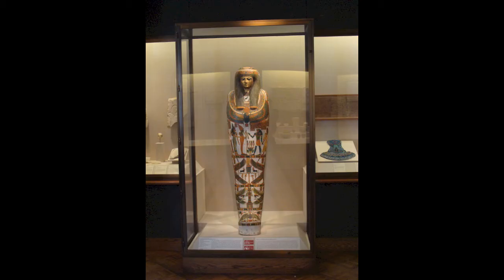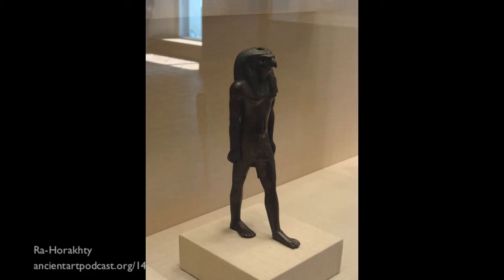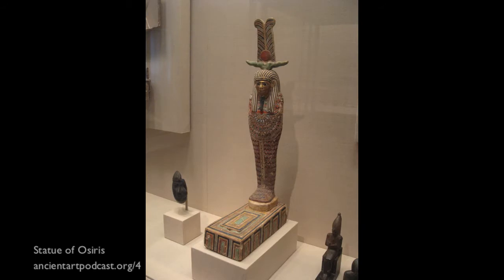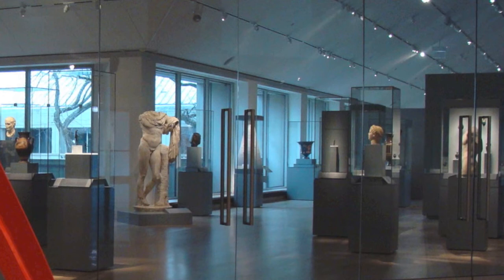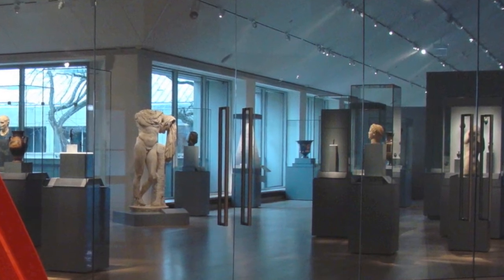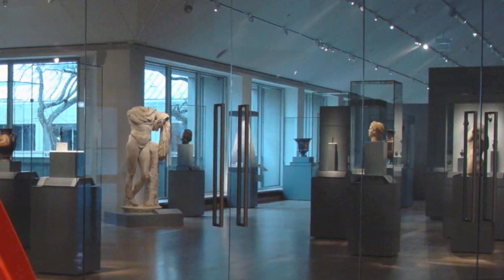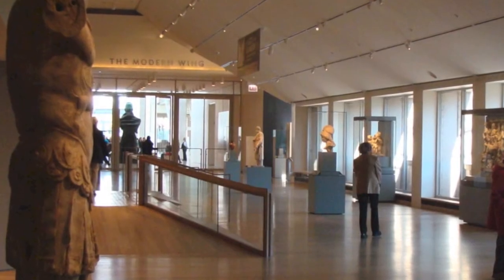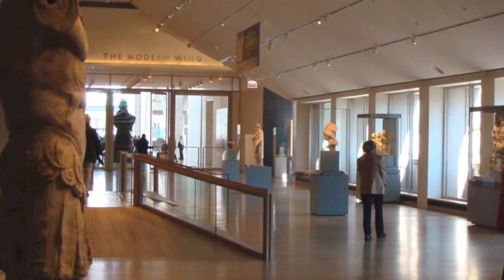Conspicuously absent from the Jaharis galleries is the Art Institute's beloved collection of ancient Egyptian art. Gone is the world's most beautiful mummy of Pa-Ankhenamun. The statue of Ra-Harakhti has flown the coop. Osiris must have fallen in his own trapdoor, and that Middle Kingdom ship has sailed. With the ancient art galleries quadrupling in size, one can only wonder how there apparently wasn't enough room for the Egyptian art. As the Egyptian collection gathers dust in storage, its future location within the Art Institute remains a mystery.